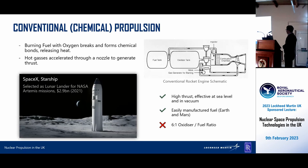The example I've got on there is a contract that's recently been awarded to SpaceX. I think in 2021, NASA awarded them a massive $3 billion contract to develop the Starship to carry humans to the moon as part of the Artemis missions. And in the future, they might be developing that into going to Mars as well.